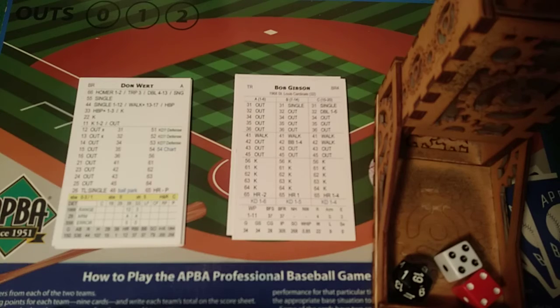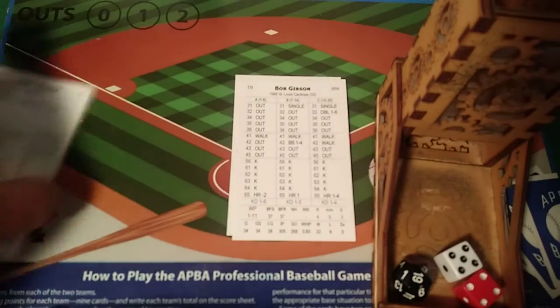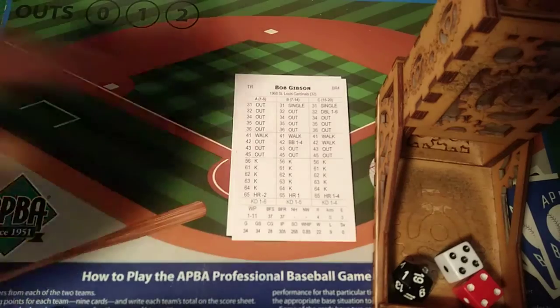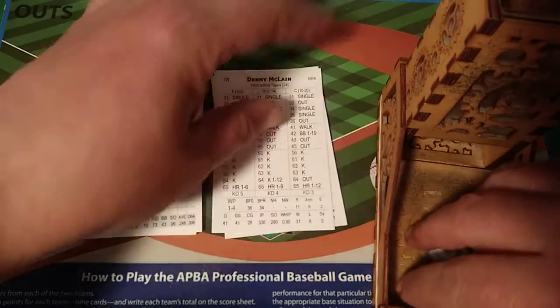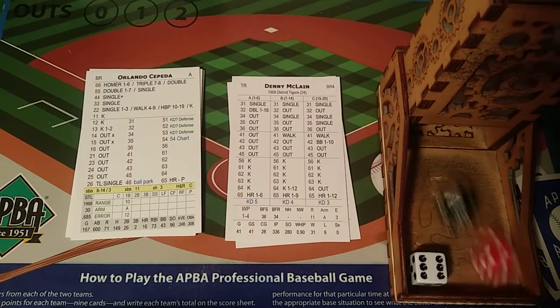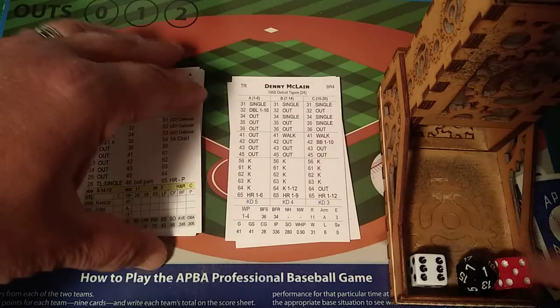So after 3.5, Cardinals are up 2-1. And you're going to have Orlando Cepeda leading off against Denny McLain. Pitch to Cepeda. That's a 56. That's a blank. McLain's in his B column. 56 is a strikeout. That's 1 out.